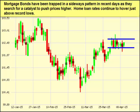Well, last week, mortgage bonds still remain near record lows. If you take a look at the bond chart on the screen, you can see the two blue lines there are acting like a trading channel. The bonds are stuck in that channel. They can't break above the top blue line. They haven't broken below the bottom blue line. So we're looking for a breakout.